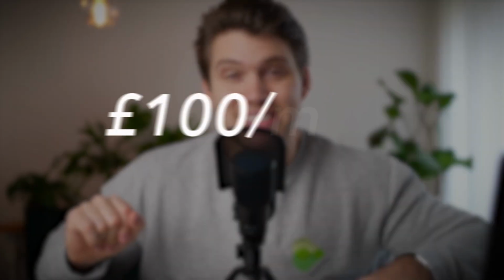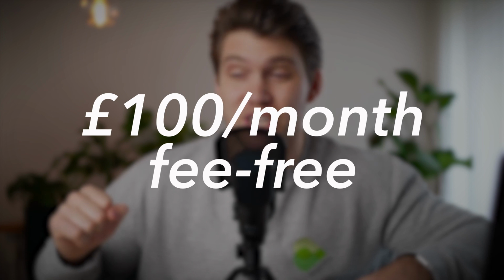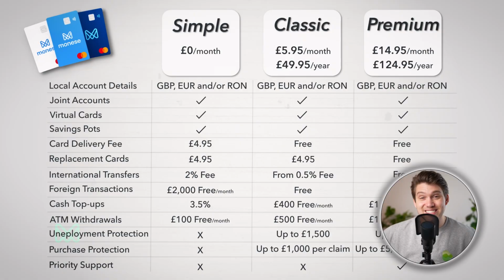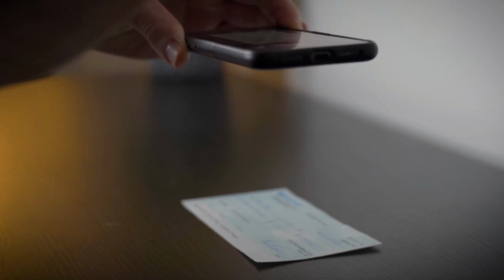Fee-free ATM withdrawal limits are also not great, especially for the Simple plan. Both domestic and international are limited to just £100, so definitely don't be withdrawing too much cash. Well, that and depositing it. You see, while Monese offers cash deposits at both post office and PayPoint locations, Simple users will pay a fee of 3.5%, which is quite hefty. Monese also doesn't have check deposits, and if you wish to top up your account with a debit card, that'll cost 0.3% on the Simple plan.